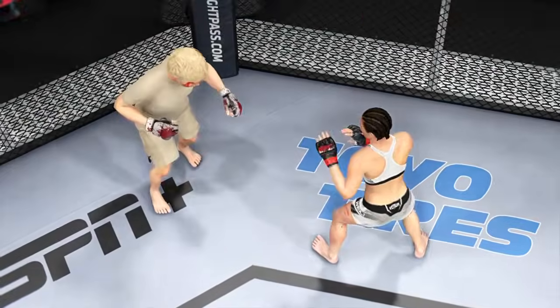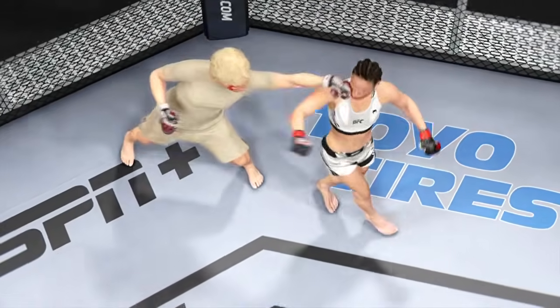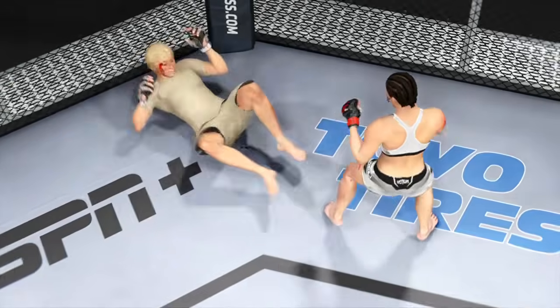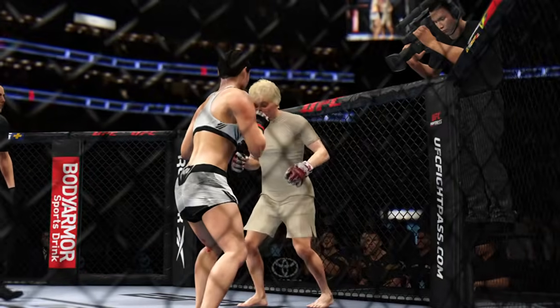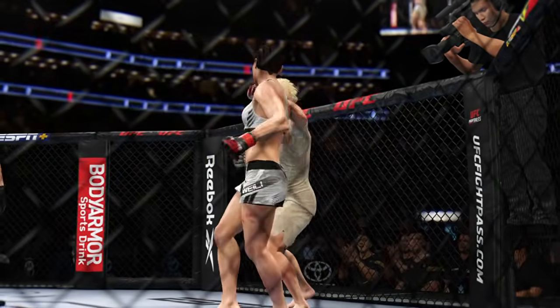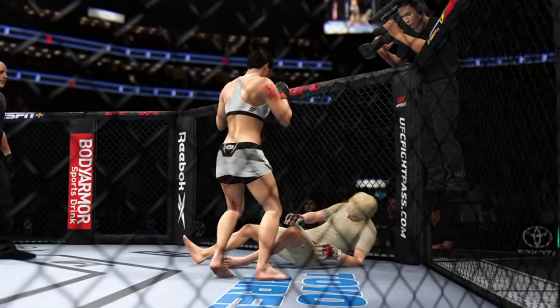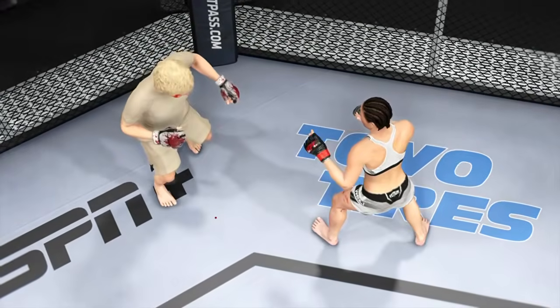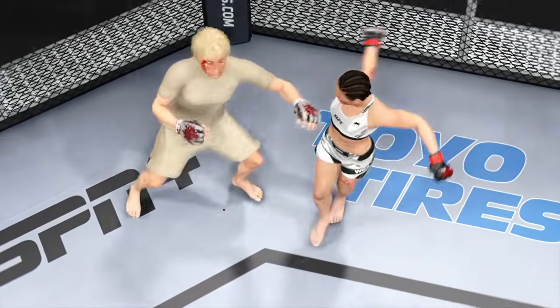All right, so there it is, the end of the round. Somehow she survives and advances after getting knocked down with a big punch in that round. She's tough. She's durable. But she cannot continue to take strikes like this. She needs to move her head off the center line. She cannot be a stationary target if she has any desire to win this fight.